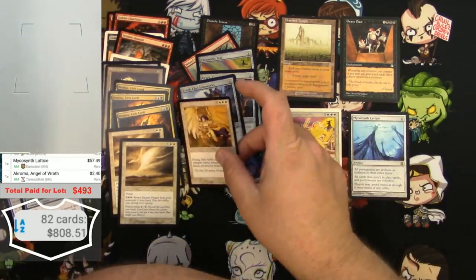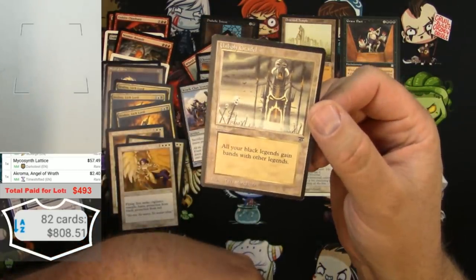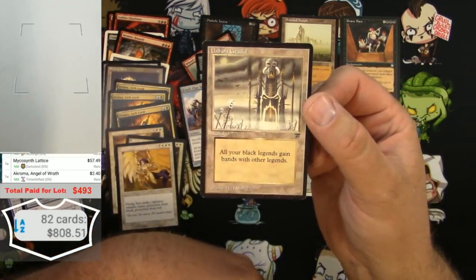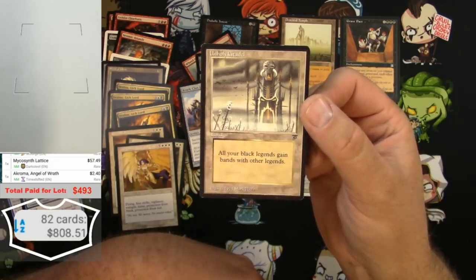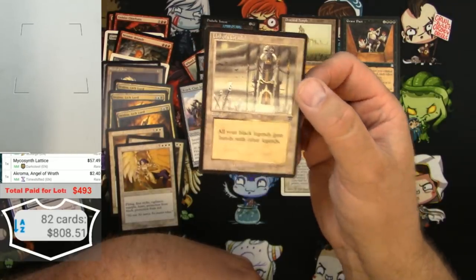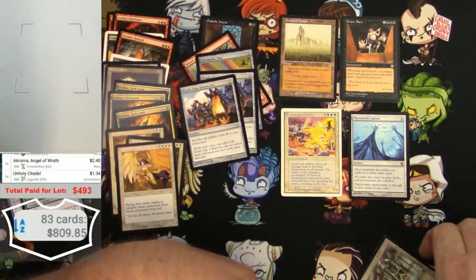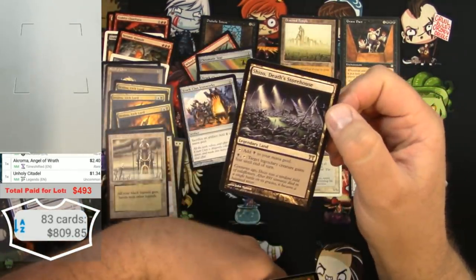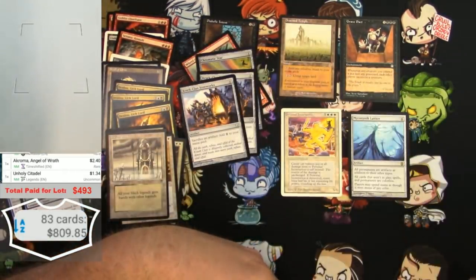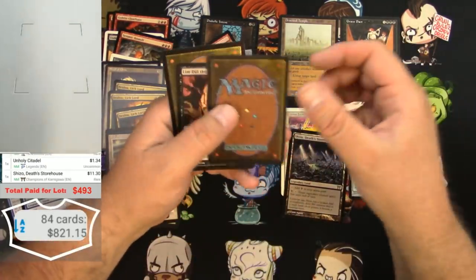A chroma. Couple there's the couple buck pile. Whoa! Legend stuff, Unholy Citadel. All your black legends gain banding with other legends. Pretty useful card, maybe in 1994. Today, not so much. It's an uncommon. But love seeing legends cards. Shizo, Death's Storehouse. That's a winner too. $11 there. Cool.